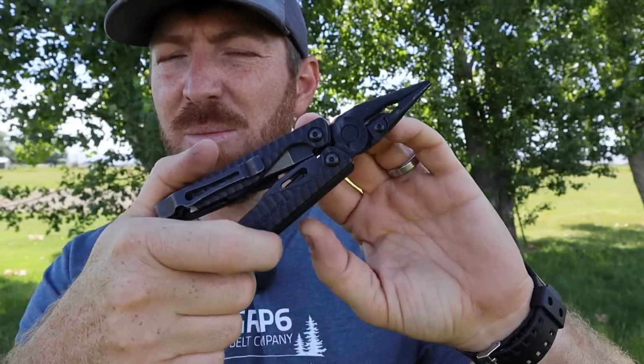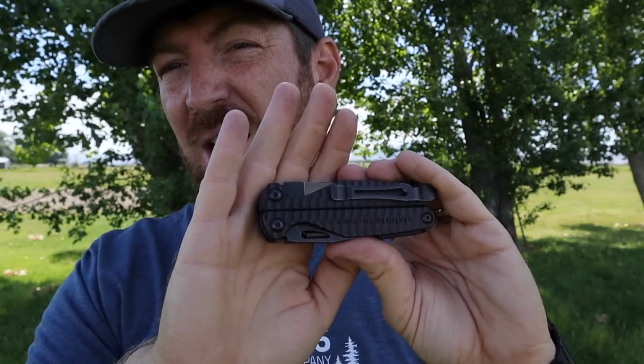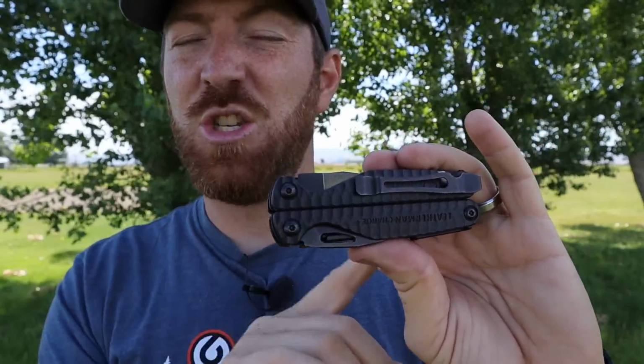I picked this guy up right before we headed out in the RV, and I got to tell you, I carry this around the RV with me most days, particularly if I got a lot of work to do, because man, it has so much capability. So the Leatherman brand, I believe, is an amazing American staple, and if you don't own a Leatherman, you should pick one up. You won't regret it, but it really does speak to the heart and soul of what America is.